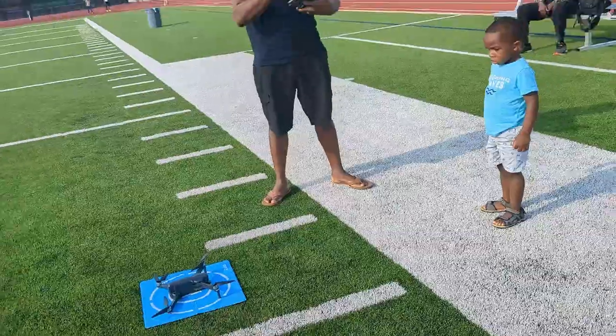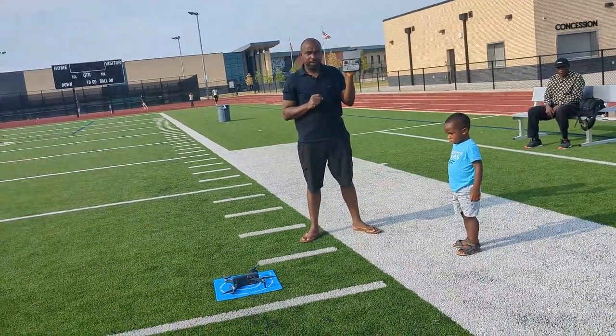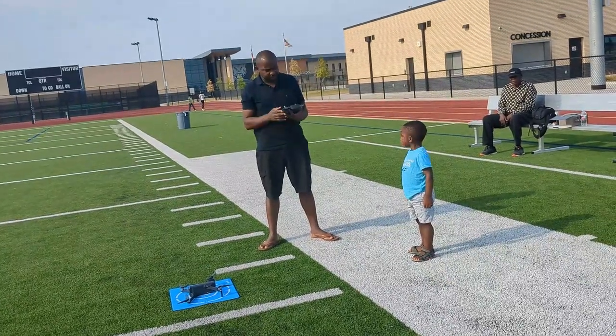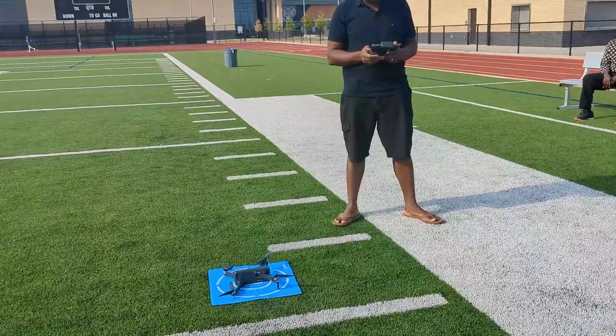Next is, I'll power on the controller. It takes like 3 to 5 minutes, I think, for both of them to sync. I'm trying to power this on for it to sync.